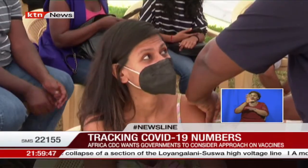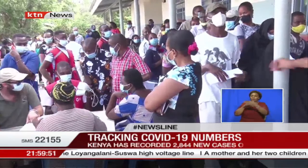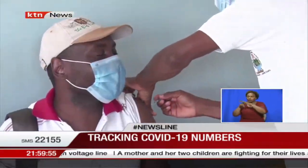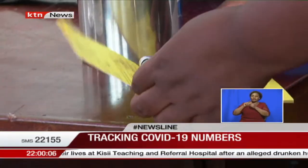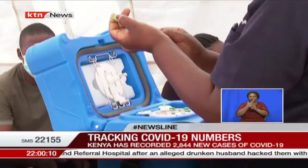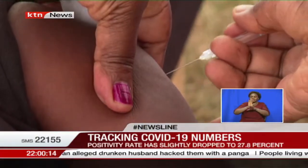Africa CDC also proposes the need to take vaccines to the people as opposed to waiting for them to go for the vaccines. This coming at a time when the Ministry of Health says vaccines uptake in the country has increased from 20,000 doses on a single day in the month of November up to 80,000 doses per day. This is a steady increase that is attributed to a number of approaches like the outreach programs and use of religious leaders who help in spreading the vaccination message.